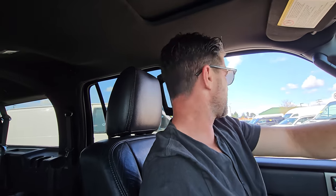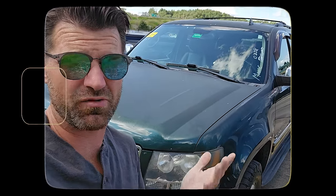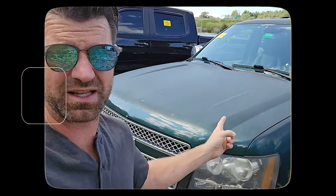All right, I've been chatting for a long time. We're gonna get these two loaded up. We're gonna get them to my shop, and then we're gonna bring that Silverado back to life. So let's get the Tahoe back to my shop. We'll start cleaning it, getting it prepared to fix and sell.